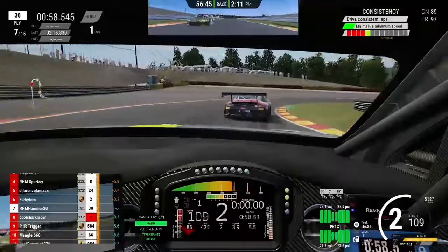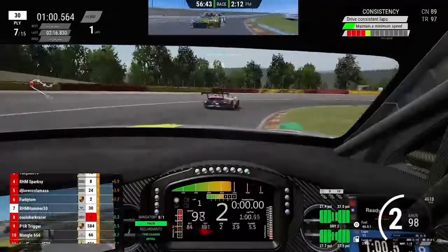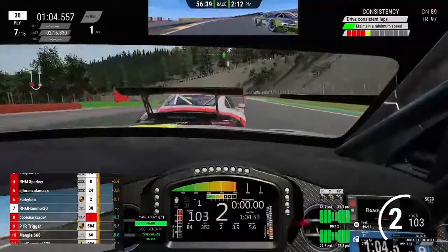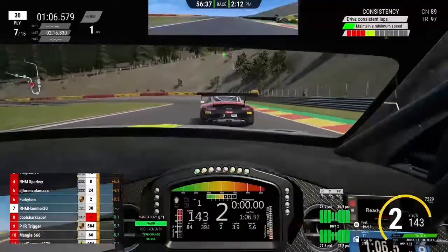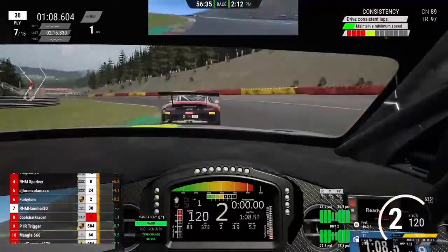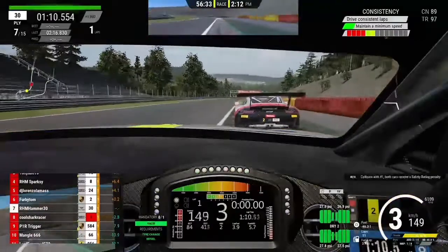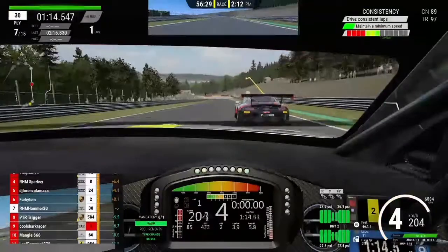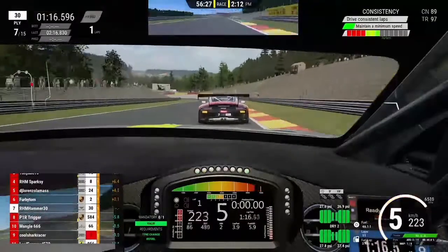We're going to have a look up the inside. No, we don't. But the Porsche runs a little bit wide on exit. He comes back across. I've misjudged. I've had to let off the throttle, and unfortunately, the guy behind me has just tapped my rear end. I was quite surprised that he spun around, and hopefully haven't ruined his race too much.